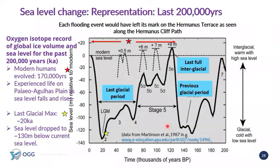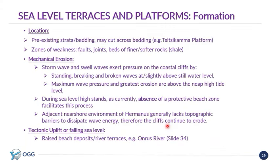So each flooding event like this would have left its mark on the Hermanus Terrace. And as we can see along the cliff path, similar representations. So we come to sea level terraces. And how do they form?